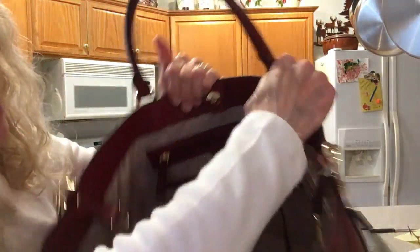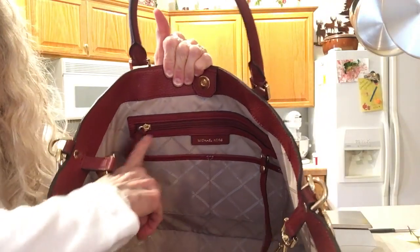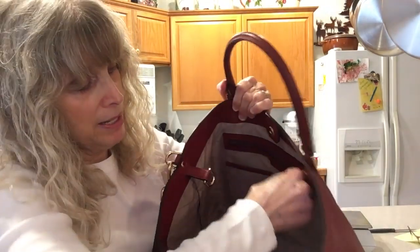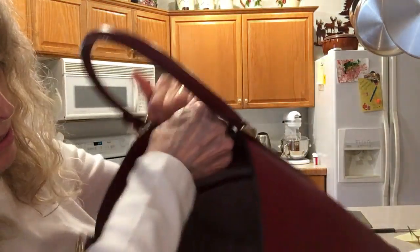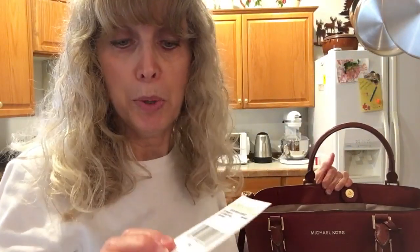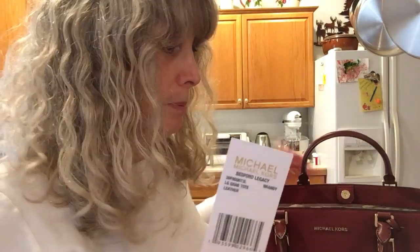I like that there's leather, the same color leather around the pocket. This is a zip pocket in the back. The zipper is really nice. And, oh, here is the tag. I'm glad she included that because I would need this. First of all, it should even be on the bag because this is not supposed to be a worn bag.